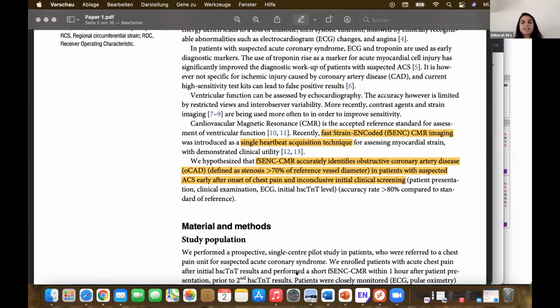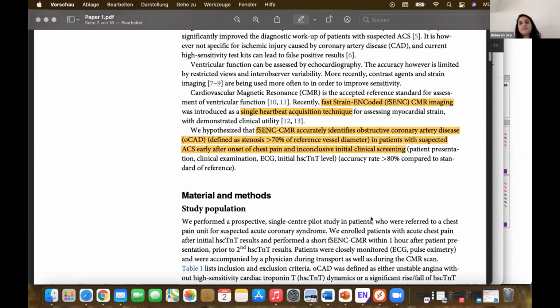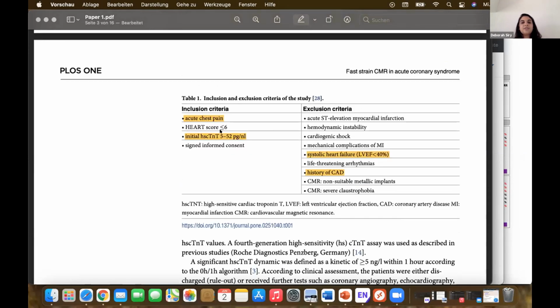And we hypothesized that F.nchez CMR can accurately identify obstructive coronary artery disease, which we defined as a stenosis above 70%, in patients presenting with acute chest pain. So of course, one of the main inclusion criteria was acute chest pain, and then also an initial troponin T between 5 and 52. According to the 0-1 hour algorithm, these are patients who then have an inconclusive initial troponin T and require a second troponin measurement after 1 hour, and that left us with a 1 hour time frame to perform the F.nchez CMR.